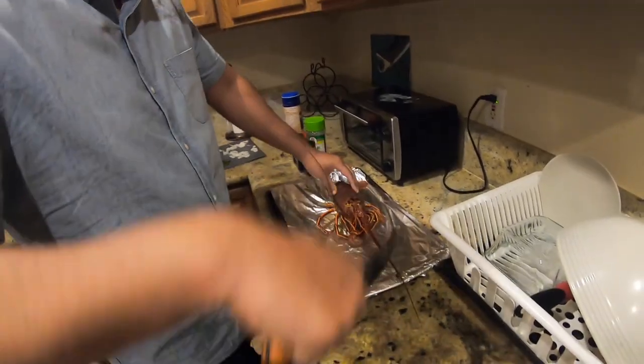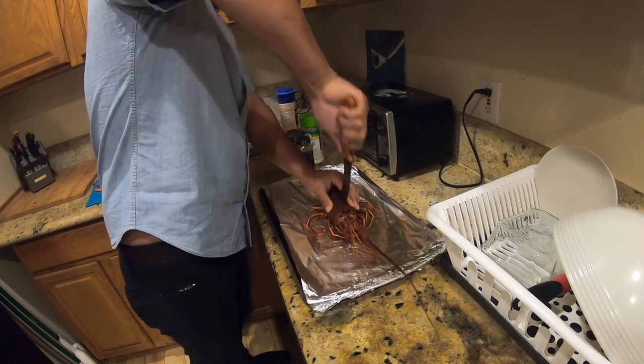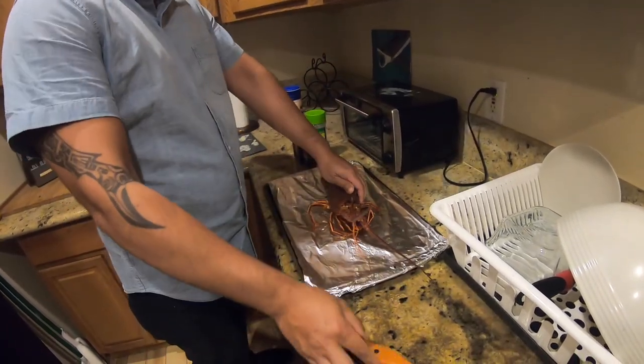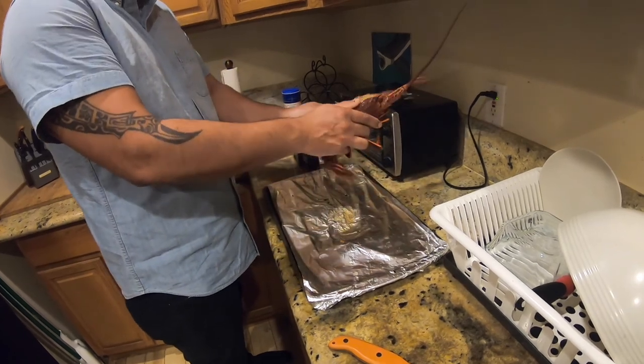A lot of people like the boiled lobster. Me personally, I'm not the biggest fan of it. I like to say, it's like when you boil a steak. And this California spiny lobster is one of the most expensive lobsters in the world.